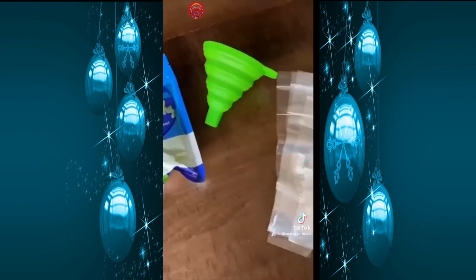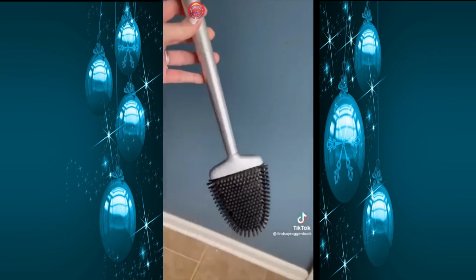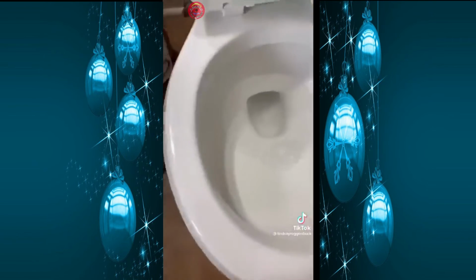And these disposable popsicle molds are perfect for customizing your own popsicles for your kids, or you can make your own adult popsicles for yourself. And this silicone toilet brush cleaner continues to be the #1 seller month after month as it dries much faster than and is more hygienic than a plastic bristle toilet brush.